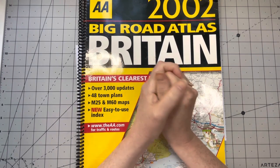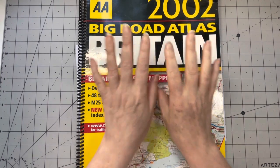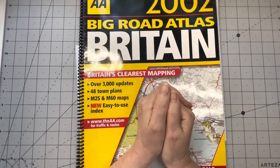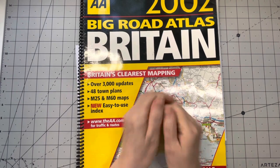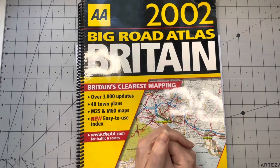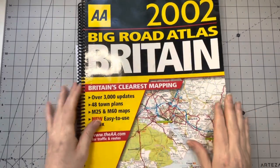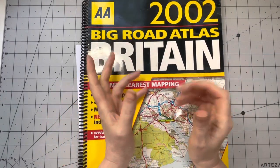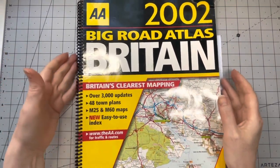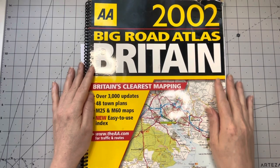I hope you all have seen my very big thrift haul video, so you recognize this one. I picked this up at a thrift shop for nearly nothing. I know it's not vintage, it's probably from 2002. It is a big road atlas from Britain, and I really want to use the papers in here. So I'm going to do a holiday travel related project with Great Britain as the subject. Let me tell you what I want to make today.